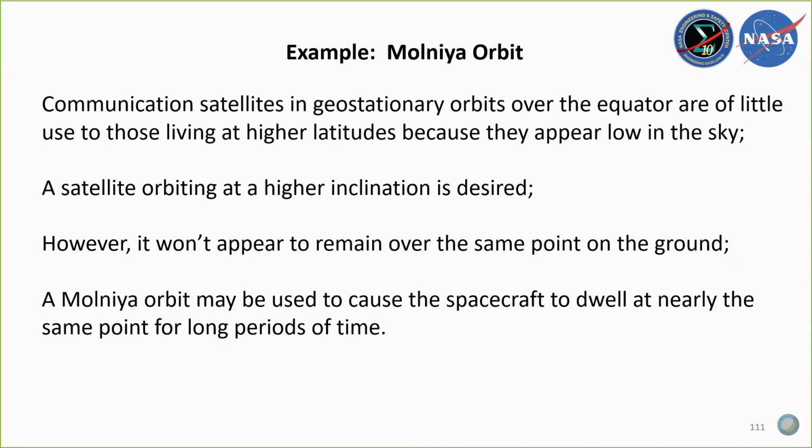The problem is the only place you can make it stay fixed at a fixed point in the sky is if you put it over the equator. So what you can do instead is come up with a highly elliptical orbit and lock the apoapsis and periapsis in place, so that while the spacecraft may not stay at the same point in the sky, it'll spend long periods of time at that same point in the sky.